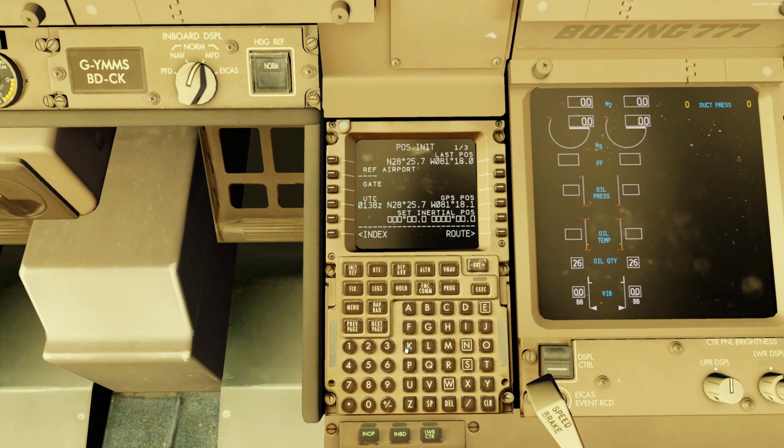We are at Orlando, so KMCO is the ICAO code, which can go into there. Our gate is 71. I don't know, would it work? It does. That's awesome. And we can put our GPS position into the IRS position there. You can see it's quite early in the morning. Well, for the UK time.